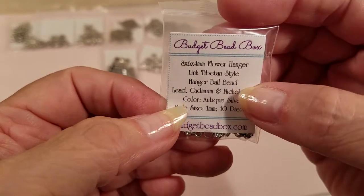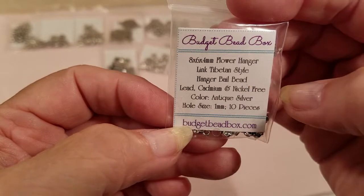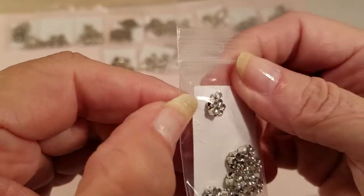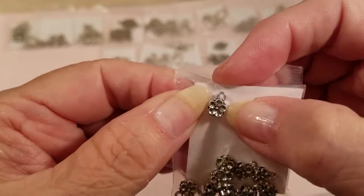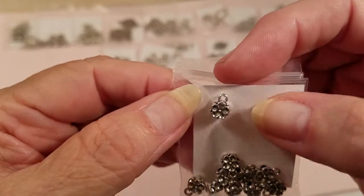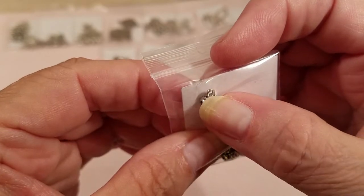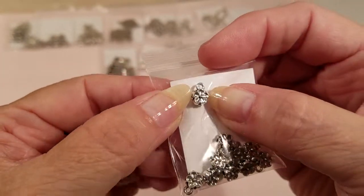Flower hanger, bell bead. Okay. At least that's what I'm seeing there. But they do have a place that you can use on both sides. I'm confused. If it's got the hole up there and it's got two side holes.